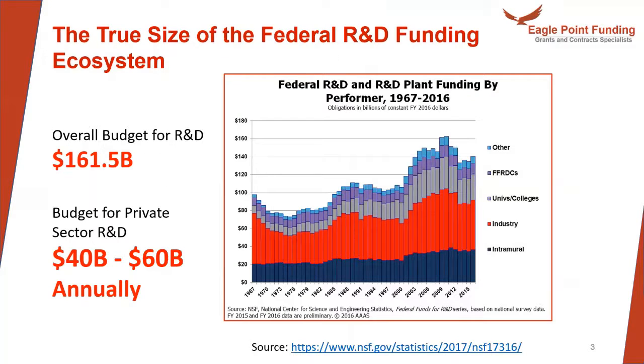So to start talking about federal funding, the overall budget for research and development from the U.S. government is $161 billion. And then, as you see, the budget for private sector is $40 billion to $60 billion. And they're really trying to foster innovation through the private sector. Basically, the whole SBIR, which is Small Business Innovation and Research, was started in 1982 as a way to stimulate the economy. And we'll talk a little bit more about that later, but it's been hugely successful, and the government uses it as one of their tools to really, A, find new technologies that have government applications, and B, find new technologies that can stimulate the economy.